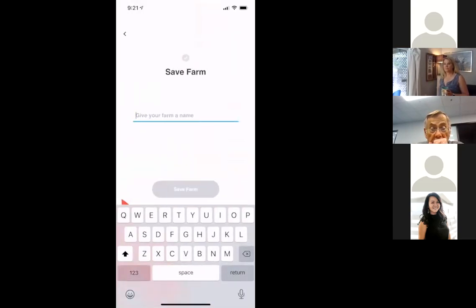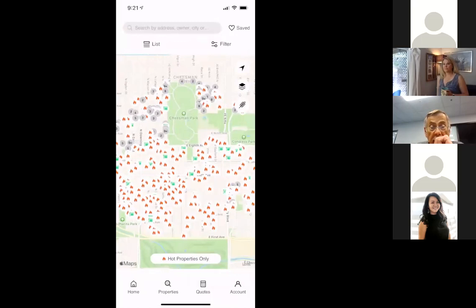You select the save button and you're going to save your farm, and you can save as many as you need to. So, label them whatever neighborhood. I'm just going to label this test. And then it will pull up a little bit more data about that farm area.